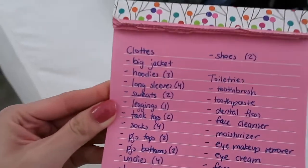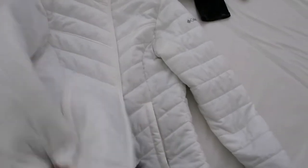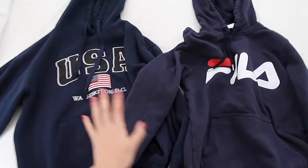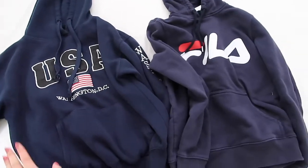So yeah, we got clothes. Oh, I gotta get my big jacket. Ew, this is a mess. I'm a mess. Okay. So I have this big white Columbia jacket. I'm gonna wear this because it's so cold there, so I know I'll be warm wearing this. I'm also gonna bring these two hoodies so I'll have an extra layer of warmth, because I'm not down to deal with the cold.